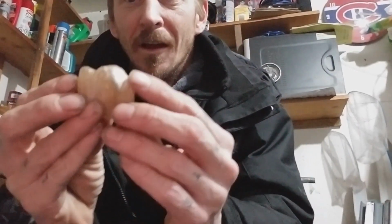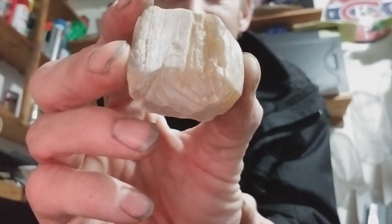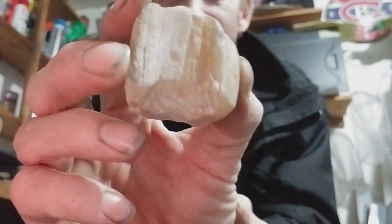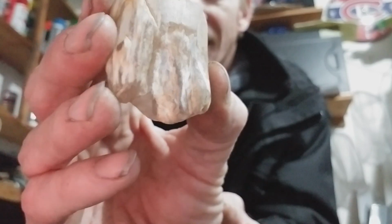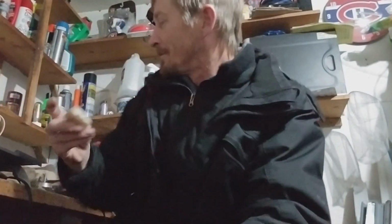Next. Oh, I got some really fancy looking petrified wood here too. This stuff is neat. Here's one. You can see the lines. Pure quartzite or quartz, whatever you want to call it, with a little bit of calcite on the outer edges and stuff. It's not one bit of impurity in this one at all. That is quite a find, eh?